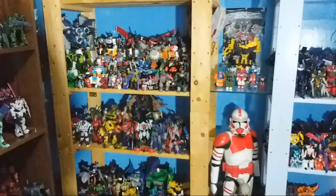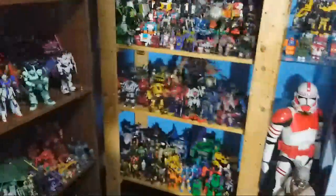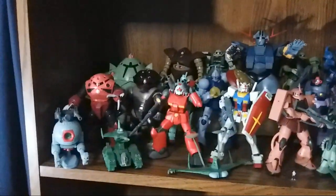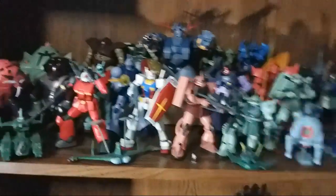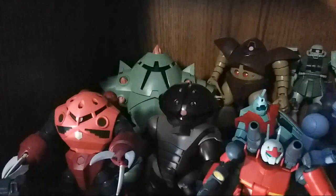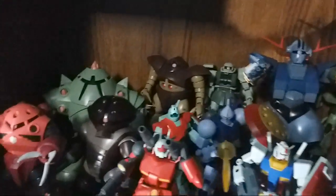This Gundam of mine is burning red. Yeah, you got GOG? Yeah, I showed it earlier. My 0070 mine. Shelf. I'm only missing the mass production Zaku. But yeah, there's a GOG up there.